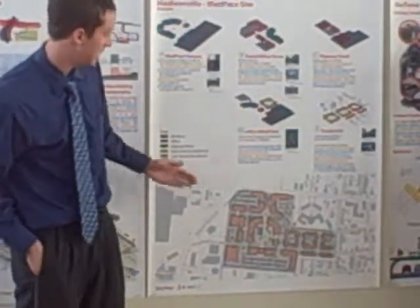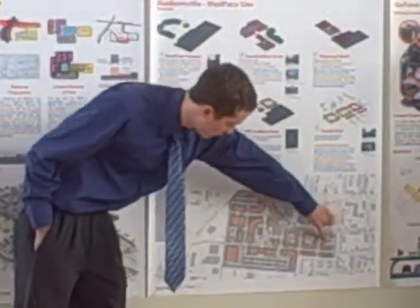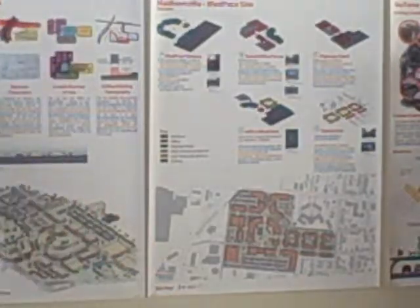And like we said, connecting all of these things together are things like pathways. There's one pathway that connects the residential all the way through. All right.